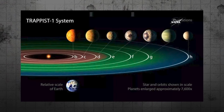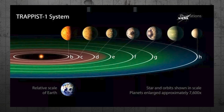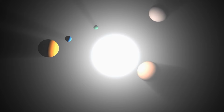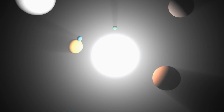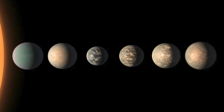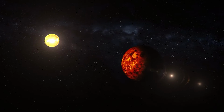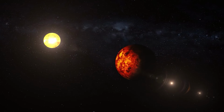The fact that 3 of these planets, TRAPPIST-1d, TRAPPIST-1e, and TRAPPIST-1f, are within the habitable zone means they could have conditions that allow liquid water to exist. These planets are similar in size to Earth, and based on their location, scientists speculate they could have rocky surfaces and potentially atmospheres that could support life.